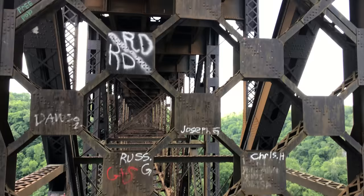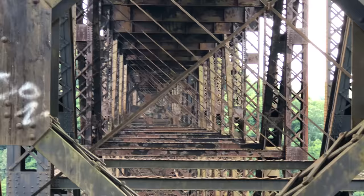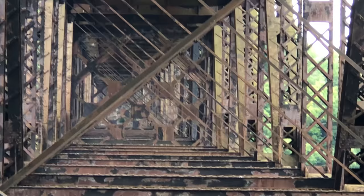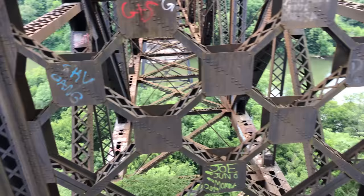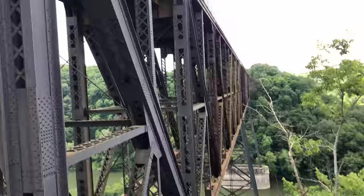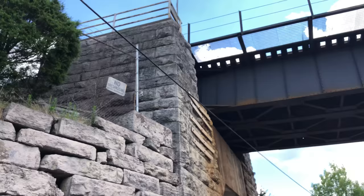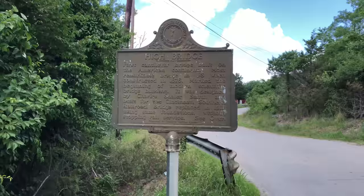Now I have filmed trains going over this bridge with me standing under it right here, looking up. It's kind of interesting. Okay, now, imagine you are looking straight down. You're up on top of a trestle looking straight down. Does that give you any vertigo? That's pretty cool looking. Really just looking horizontal here. And the Kentucky River is right down there, kind of hard to see. Look over here. There's your river. This side of the trestle. And there's a sign over here that you can read at your leisure. Click on it and read it at your leisure.